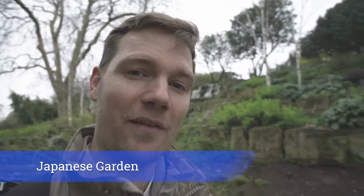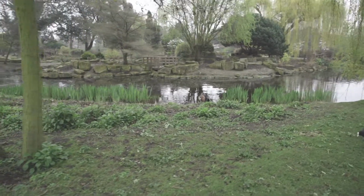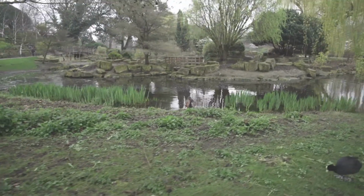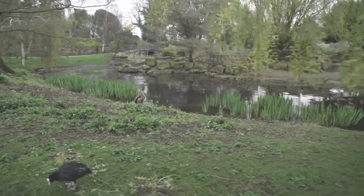So this is probably my favourite place in the park and it's called the Japanese Garden. Not very English, I know, but still, who cares? I really like it. It's not that busy considering you're right in the middle of London and there's some nice little paths in this bit especially, which are just really secluded and you can just have a nice peaceful walk around.